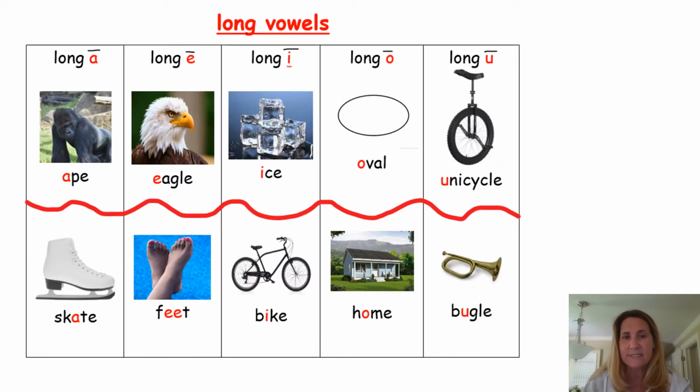Now our long vowel sounds. All long vowels say their own name. Long A says A, like ape or skate. Long E says E, like eagle or feet. Long I says I, like ice or bike. Long O says O, like oval or home. And long U can say you or ooh, like unicycle and bugle.